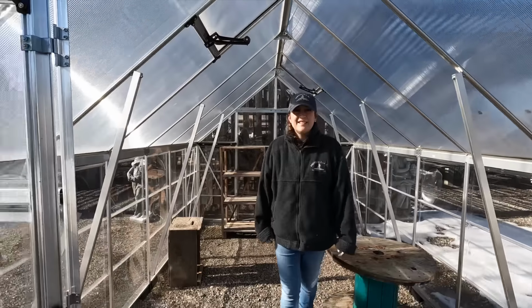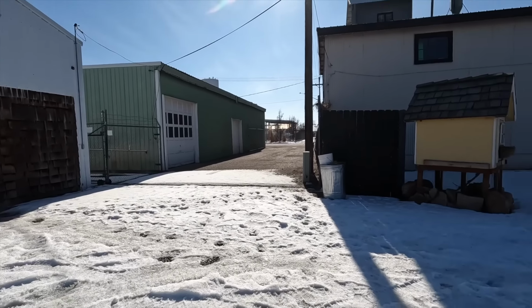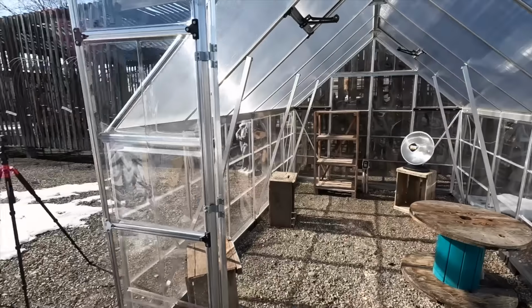I just heard brakes on a truck. Let's just run and see, just real quick. I'm hearing phantom truck noises. I'm so excited. All right, let's get it done.